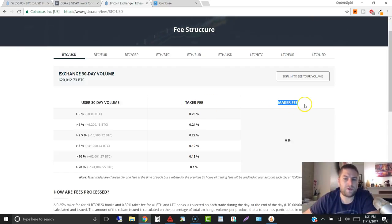And then a maker fee is if you actually set a buy limit or a sell limit, where you're setting the trade to go through at a different price than the current market value. That's a maker fee because you're basically making your price. You're not buying at the current market value, the taker price. So when you do a limit order, you get a 0% fee on a buy or a sell.